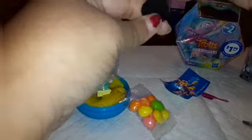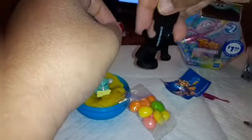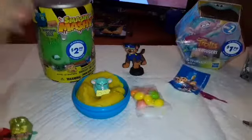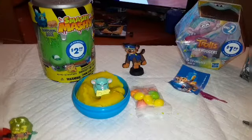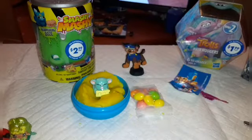So he does come with a little toy, like a floppy toy, in the back and in the front. That's cute. And I guess the person you get is right here. And that's who we got.